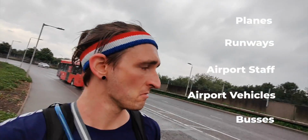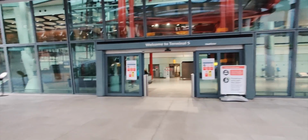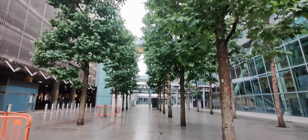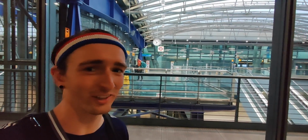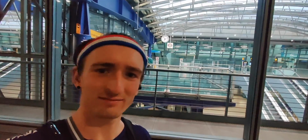We should be arriving there shortly. Yeah, that's about it. I mean, there isn't much to see apart from just planes, runways, airport staff, airport vehicles, buses. That's about it. T5, tick. Now, just need to figure out how do we get out? I don't know if you can see it in shot, but I see a roundel that comes, sort of.